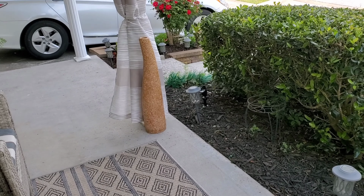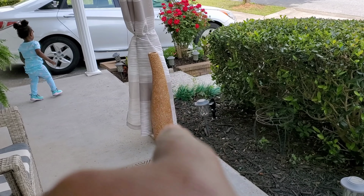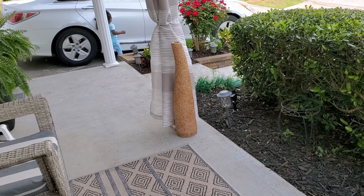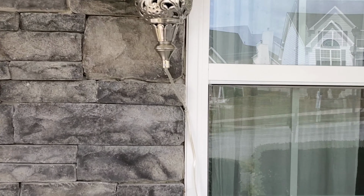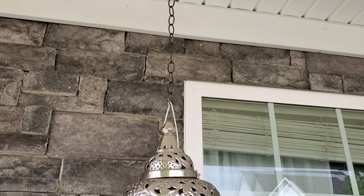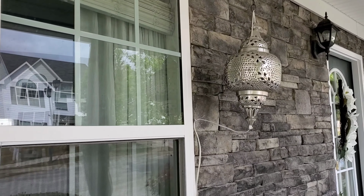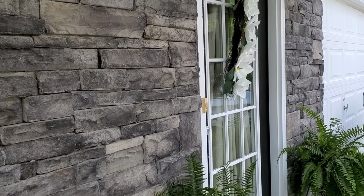Now this, I've had for probably about 9 years or so. I just moved it outside. Then let's go to my lanterns. My lanterns, I got these from Ross, and it's two of them. And they plug in.